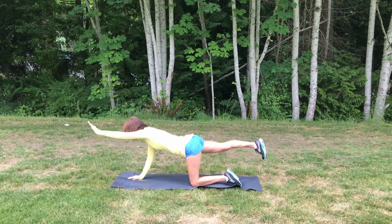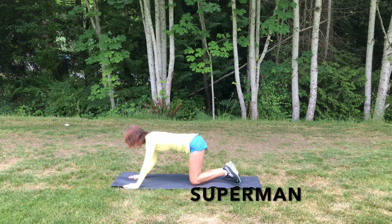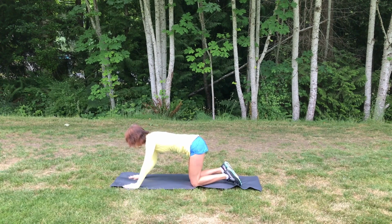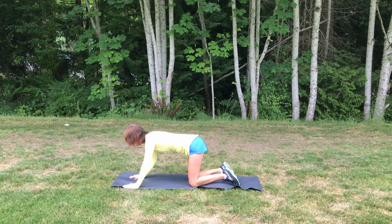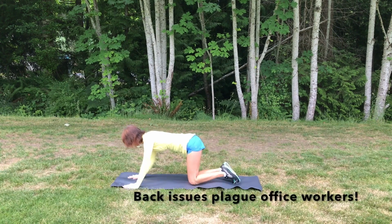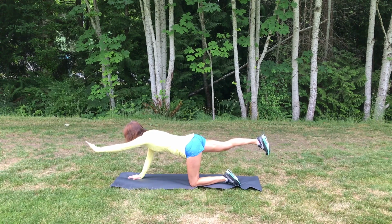One of the things that we can definitely do to help us out is strengthen our core. The Superman is an excellent exercise. I'm doing it here from a crouched position that strengthens the muscles of the back. These are the muscles that help us get up, move around, do everything we need to do, and they don't get exercised when we're sitting at our desk at the office. So practice this move to help strengthen your back muscles and overall your entire core. It feels really good.